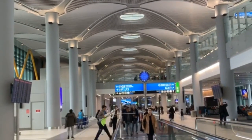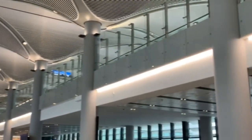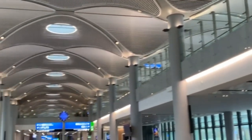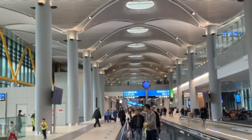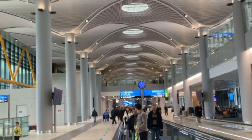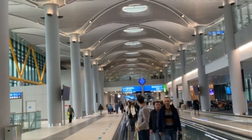So let's travel a bit backwards. Upstairs was where I got off the plane, so we walked all the way back there and then went through the security check. Back again, we are on ground G floor, I suppose. That's what G stands for.